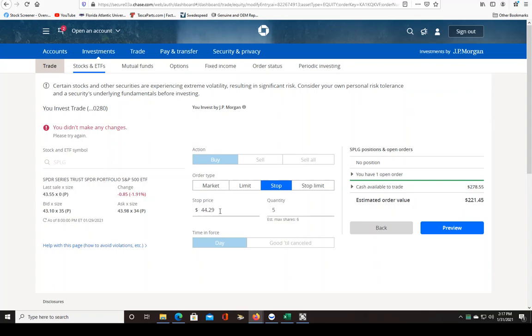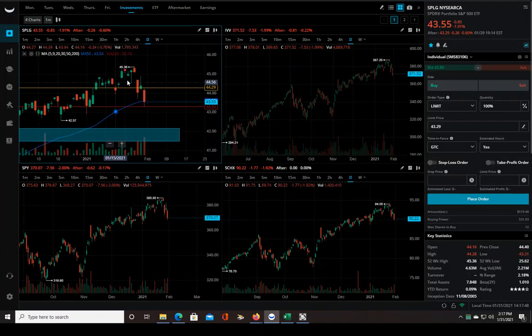So my stop price is set for 44.29. That means the price has to break the high of the previous candle, which is 44.28, in order to fill me. And a stop order is a market order, so I might get a little bit of slippage, but these aren't penny stocks. They don't have high volatility, so it should fill right around where I want. Now my stop loss is if the price breaks below the previous candle. So if I get filled and then on the same day it breaks below, then I have to stop out.